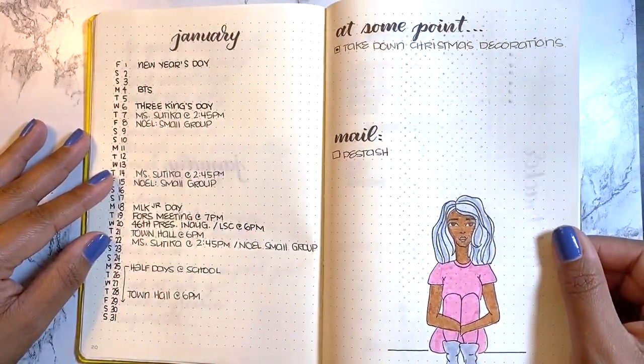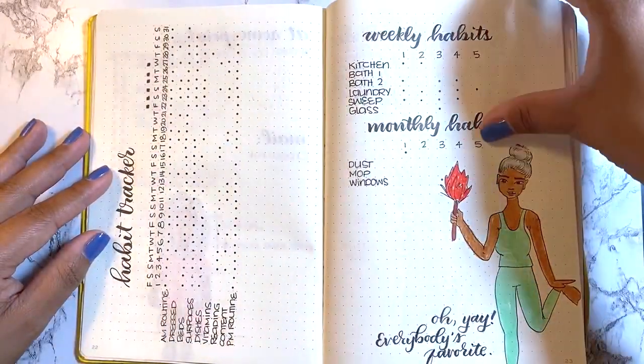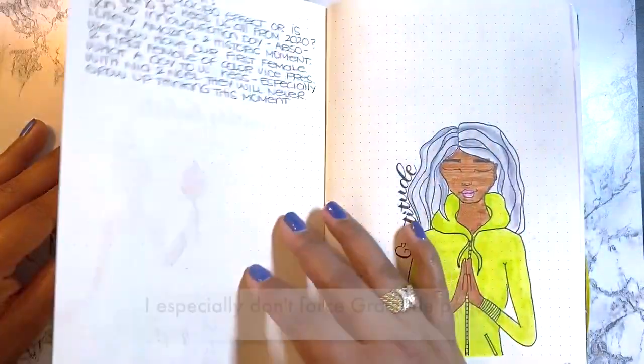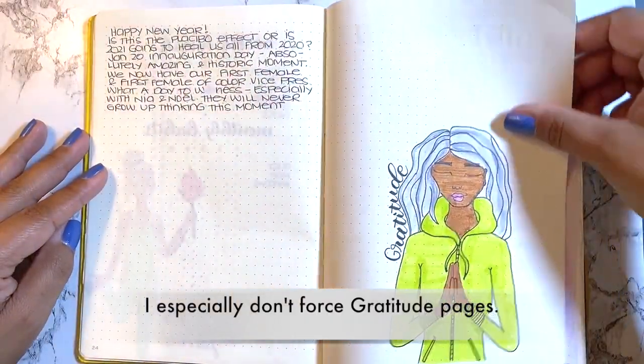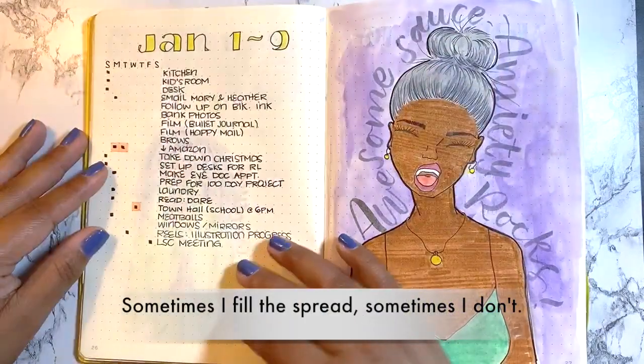All of my pages are not always 100% filled out. I don't force any of my pages. If I have something to write, I will. If I feel like filling the pages in, I will. And if it doesn't happen organically, I really try not to beat myself up about it.